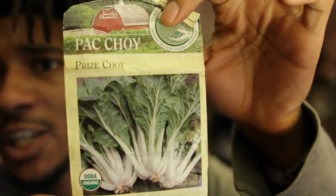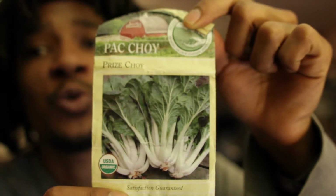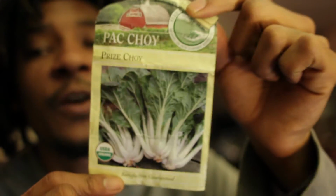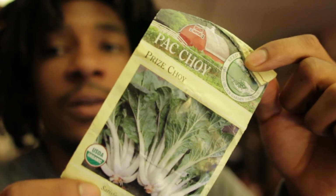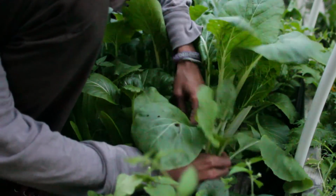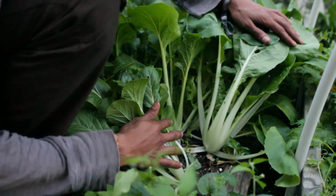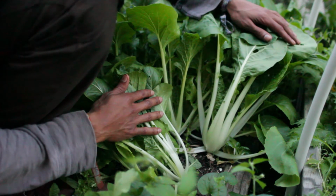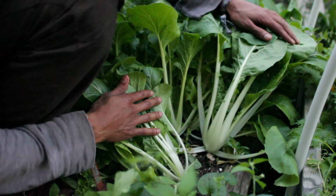Here we have Bok Choy. It's a very interesting variety of Bok Choy, also known as prize choy. A very vigorous Bok Choy, and I planted a few of these, and they're coming up quite nicely, and I am looking forward to harvesting these Bok Choy because they look quite tasty, and they're really good in soups. So maybe I'll make a nice soup with this Bok Choy. I enjoy saying that word.